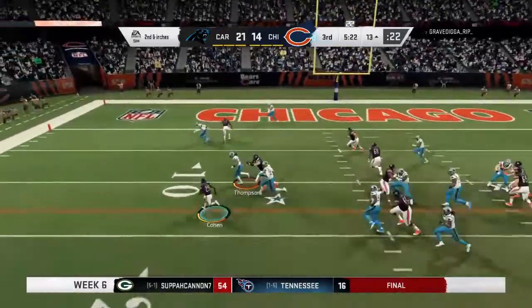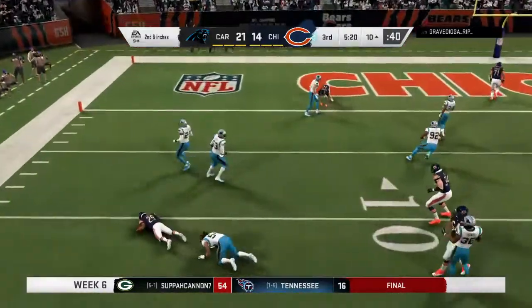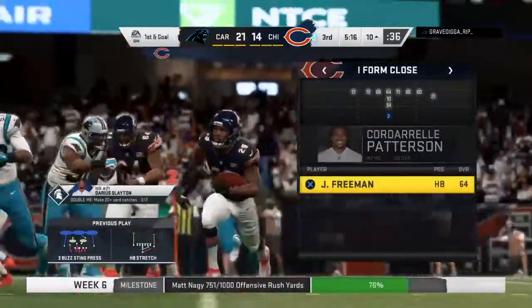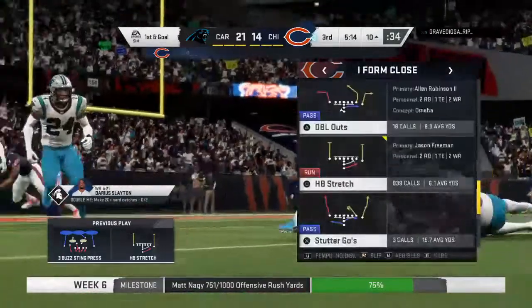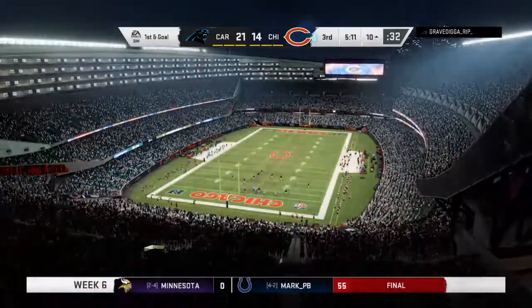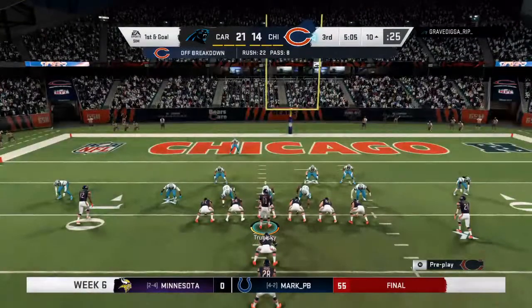They try again with Cohen. And he'll get it here to the 10-yard line. 4 yards on the play, and that leads to the first and goal. Well, that was a unit that understood exactly where the first down marker was, handed it to their guy who could run it, created some space, and he got there.